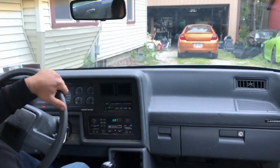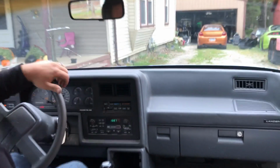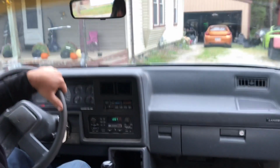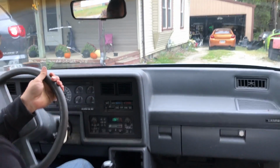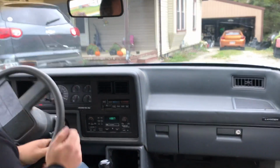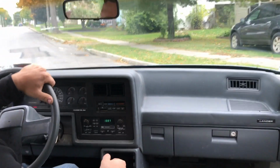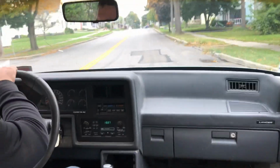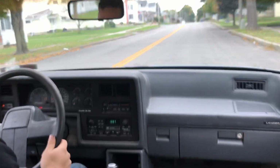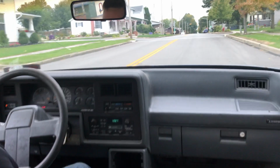Right off the bat, one of the first things that I notice is the clutch. I'm not sure if it is an OEM clutch or if it's been upgraded, because it does chatter quite a bit. Now, I don't know if that has to do with it sitting for as long as it has, or if it is actually an upgraded clutch. But as you can see, very smooth.